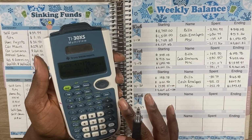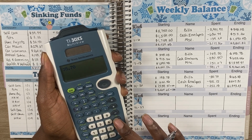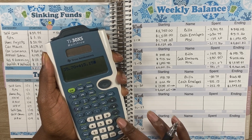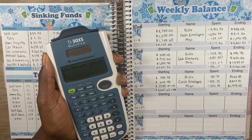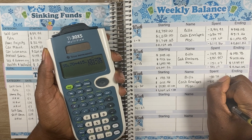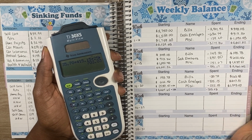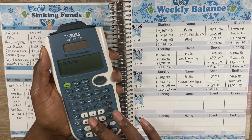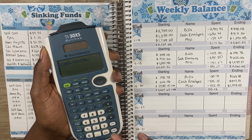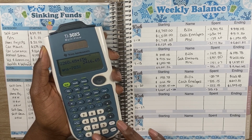So let's do some math. So 35.70 plus 415.15 plus 252.18 equals, we spent $703.03 this week. All right, so 2260 was 65 cents plus the 156. So that's what we started with, minus the 703.03.